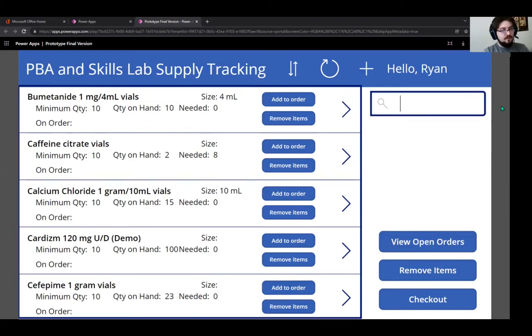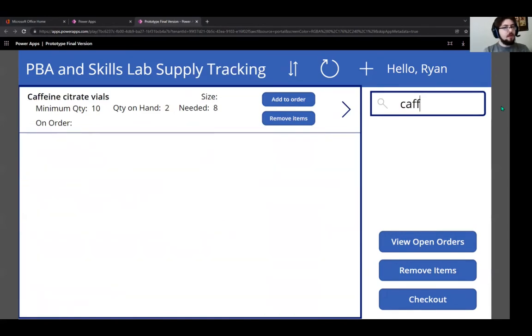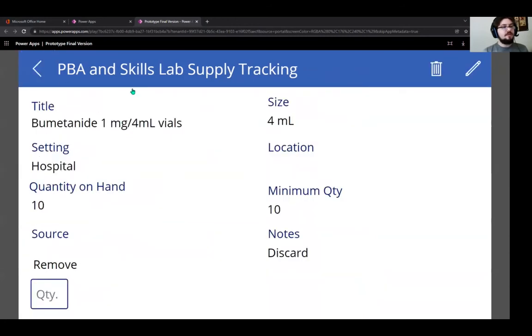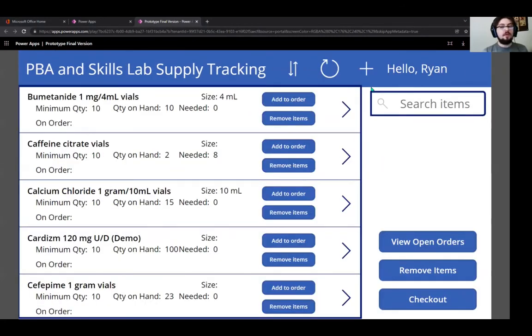After that, we have the ability to search. So for example, if I wanted to see all items that start with CAF, we can type CAF, in which case there's only one: caffeine citrate vials. And of course, we're going to update this and make it a little more functional to be able to search by other fields as well. But for the moment, we haven't really gotten that far, and that's something that we hope to implement in the future.